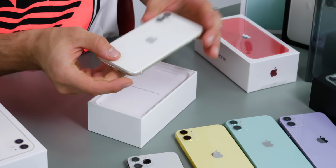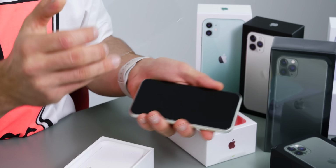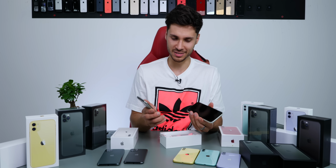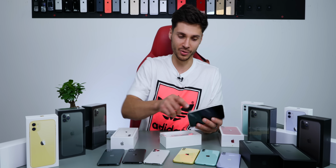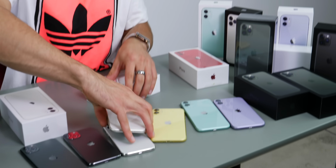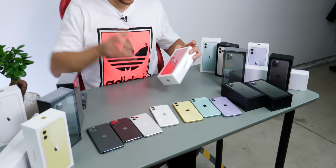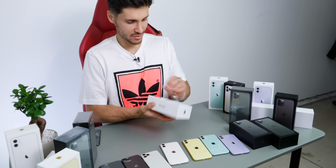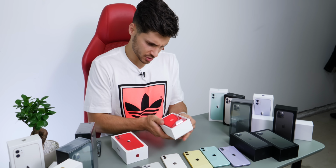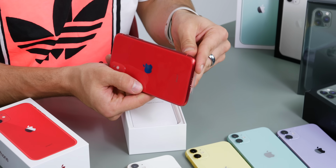Man, Apple knows how to make a good looking phone. Definitely not as futuristic feeling as the Pros. Just the aluminum borders versus the stainless steel, big difference in the feel. Although this will hold up to scratches better over time. Very simple Apple logo placement on the back. I love that. And the red. So product red. This one we've seen before. I wonder if it's any different. Oh yeah, actually that is. That looks a little bit different than last year's red on the 10R.